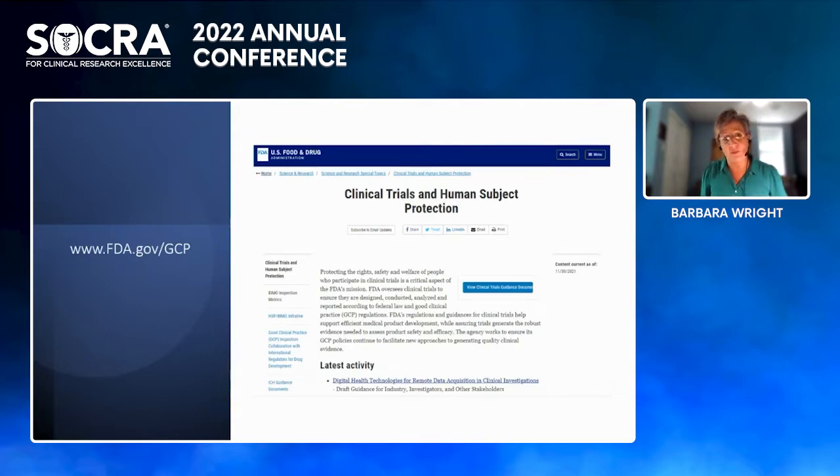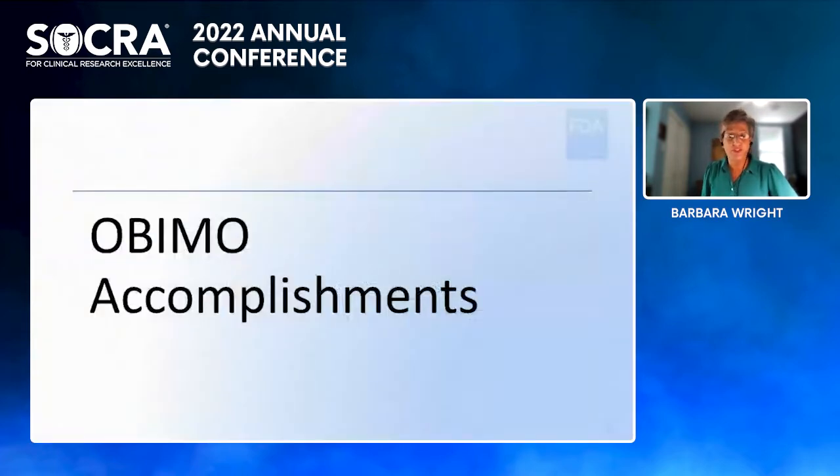On the left-hand column, we've got bioresearch monitoring inspection metrics. We've got the latest initiatives and links to some of the most recent and most significant guidance that's available to industry. So it's a great place to start if ever you want to see what's the latest in FDA publications or initiatives. So we'll start there.